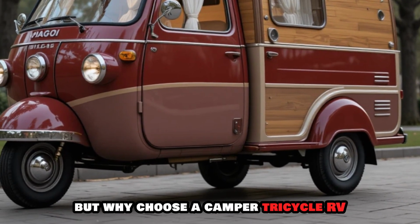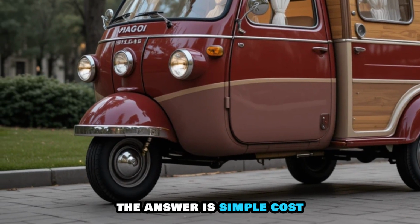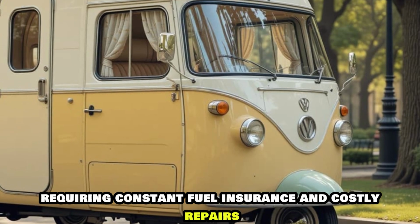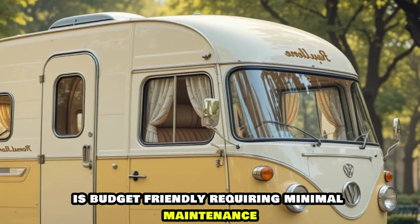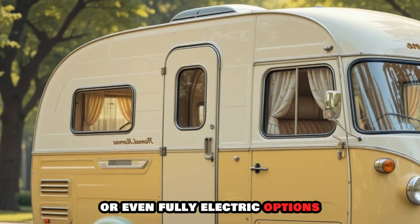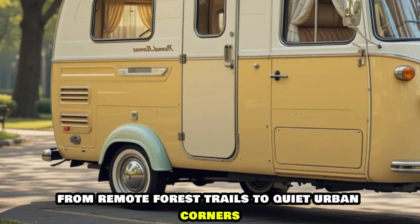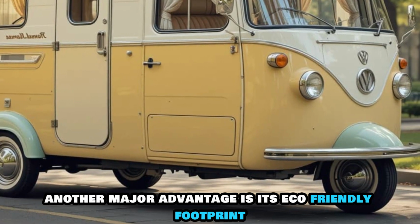But why choose a Camper Tricycle RV over a traditional RV or van life setup? The answer is simple: cost, convenience, and sustainability. Traditional RVs can be expensive to maintain, requiring constant fuel, insurance, and costly repairs. A tricycle camper, on the other hand, is budget-friendly, requiring minimal maintenance and offering excellent fuel efficiency or even fully electric options. Plus, its small size means fewer campsite restrictions, allowing you to park almost anywhere, from remote forest trails to quiet urban corners. Another major advantage is its eco-friendly footprint.